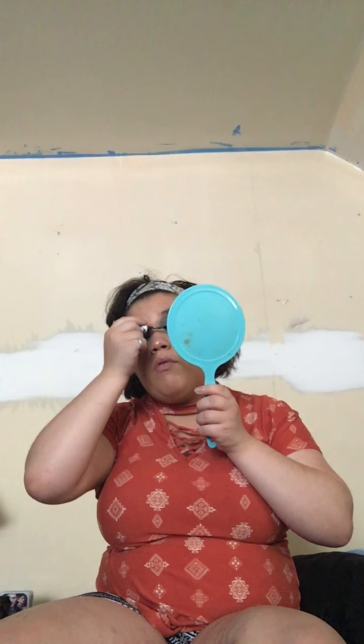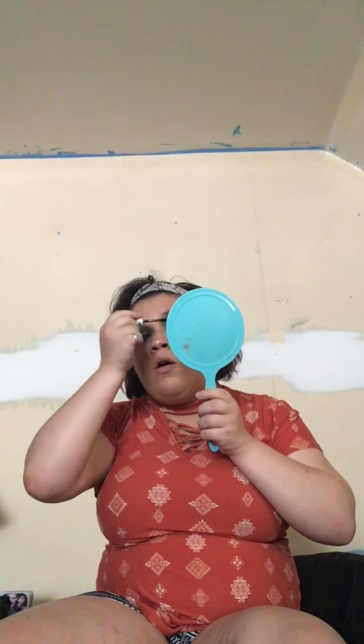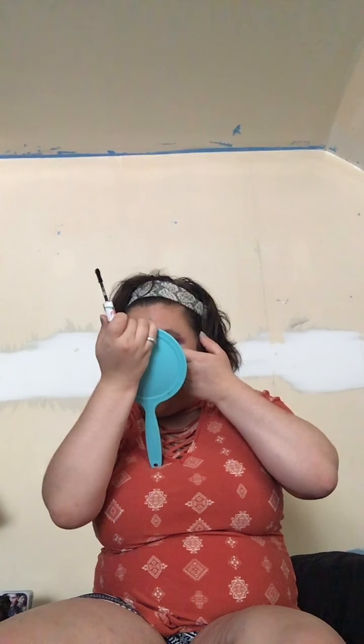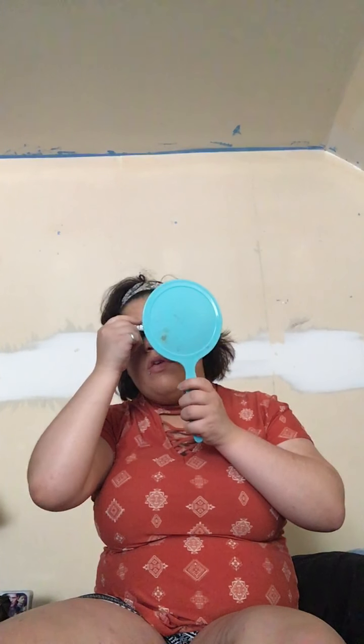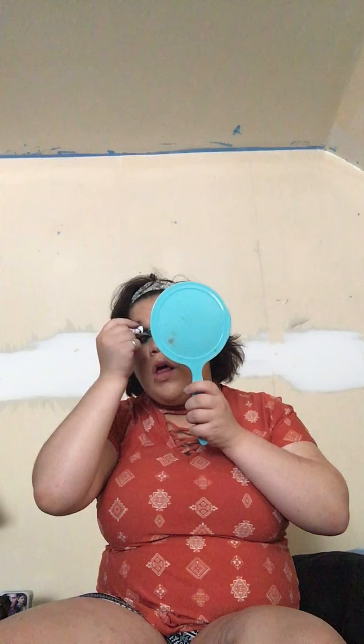I hate wiping off my creation at the end of the night. Like, yes, it is so satisfying seeing all the makeup come off. But then go back to the troll. It's like Cinderella before and after the ball, and then after midnight, she turns back into a pumpkin. That's what I feel like.